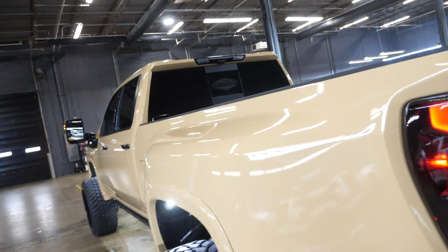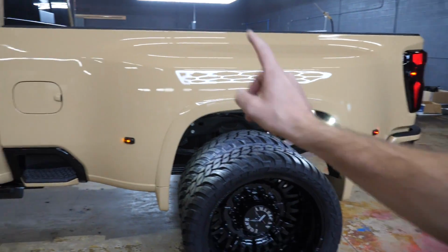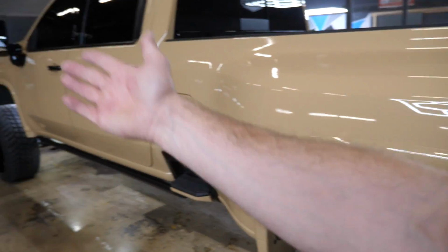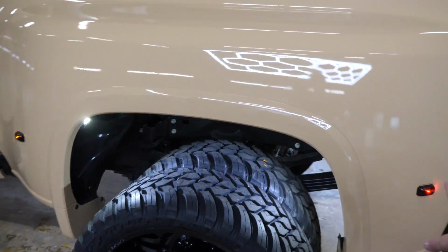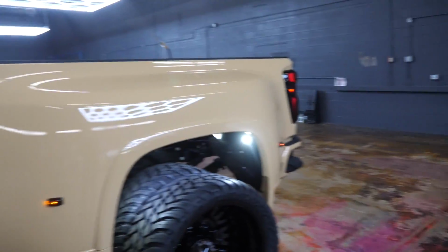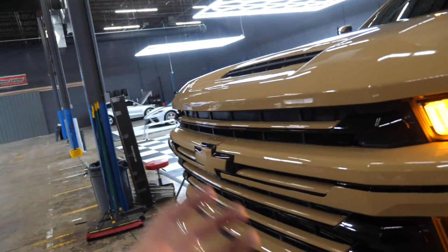Looks fantastic. Coming around to the dually signature characteristics, rear bed lights. We've got our amber up front, red in the back, amber facing forward, red facing back. My CDL guys are gonna know what I'm talking about there. Those are all tinted to the same color as the taillights as well. Now the Santan coordination comes down to the little details.